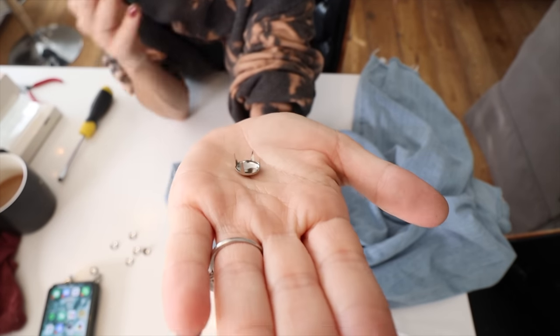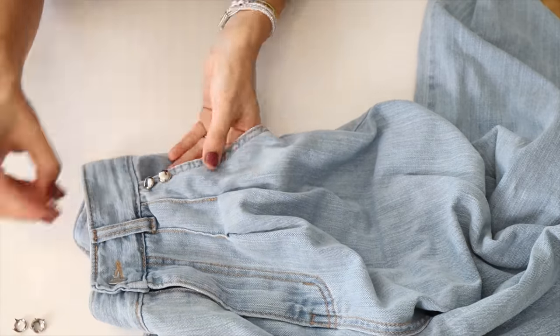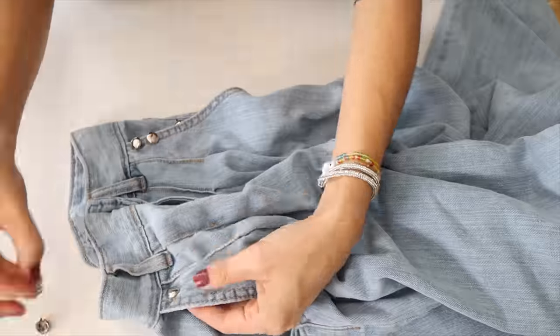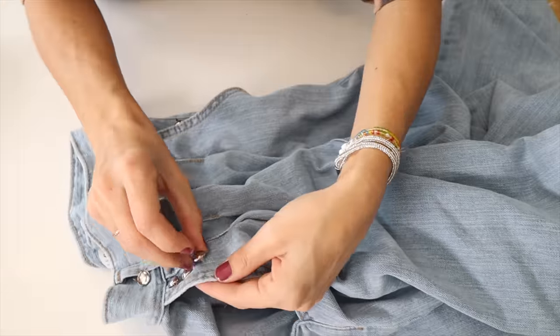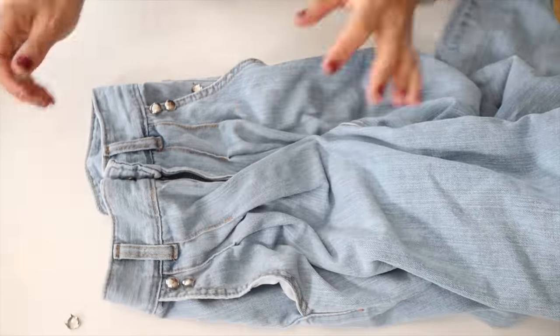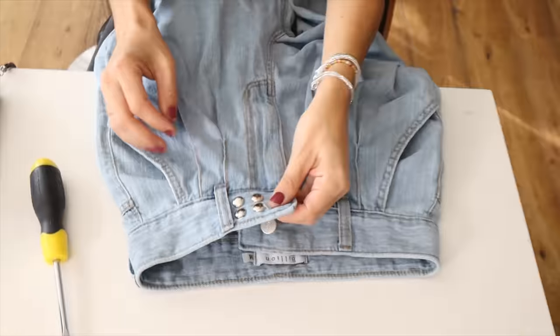I bought these studs. I will link them down below. You can pop them in with your fingers. It's very, very easy. What I recommend doing at first is pop them in without bending the back so you can start to get an idea of your placement. Push them in and just sort of look at them. Do I want to do the pocket? Do I want to do the waistband? Where do I want it? How many rows do I want? This is a good designing portion.